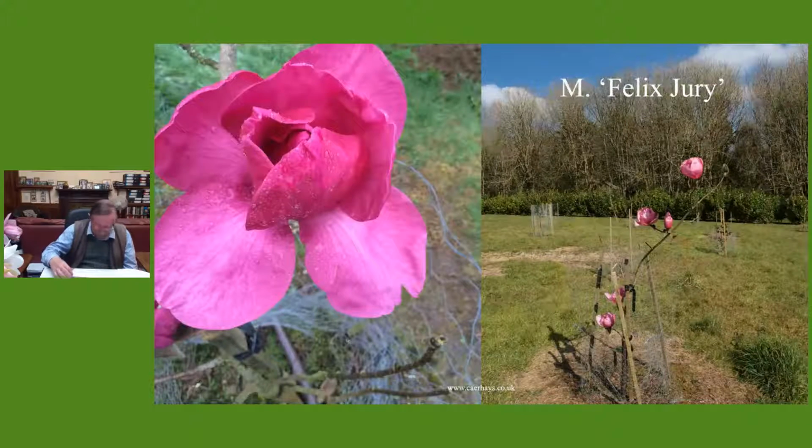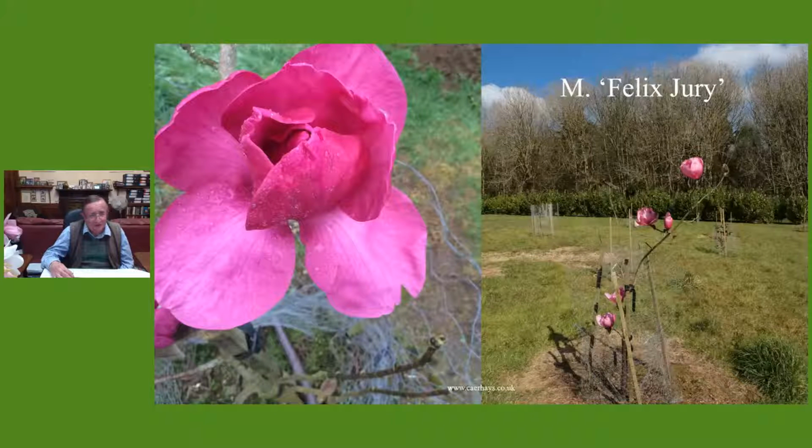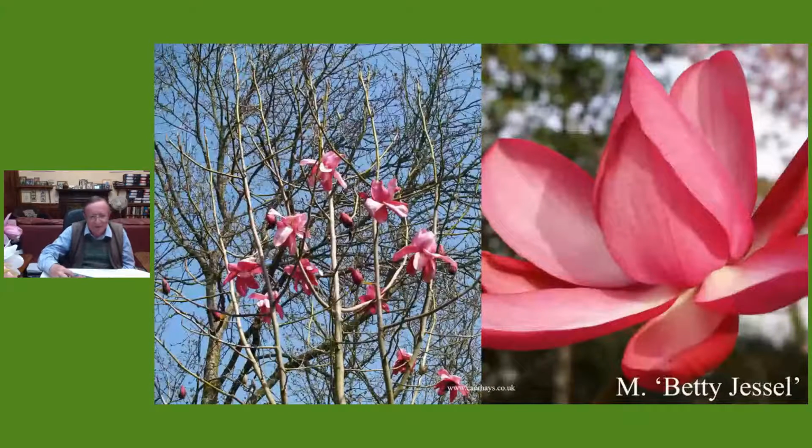And coasting on, Magnolia Felix Jury, like a great cabbage, New Zealand bred, one of the most enormous magnolia flowers of all. Magnolia Betty Jessel, the next one, which is a Campbellii hybrid, and very early flowering, absolutely gorgeous, red on the outside and opening white inside.